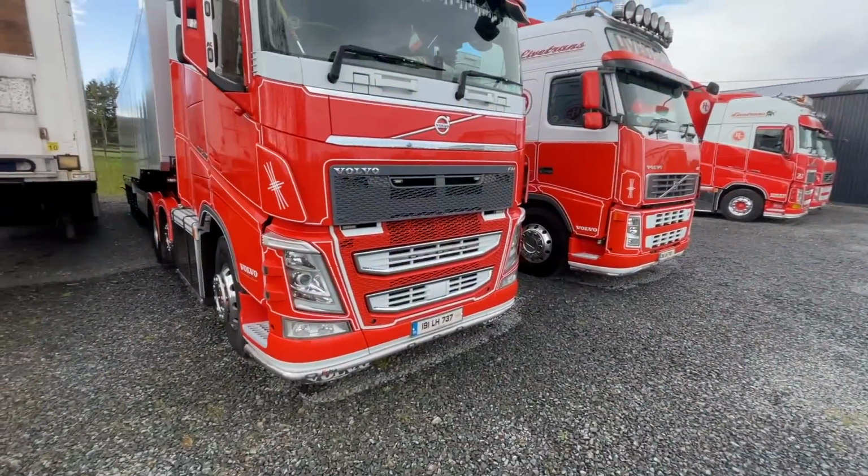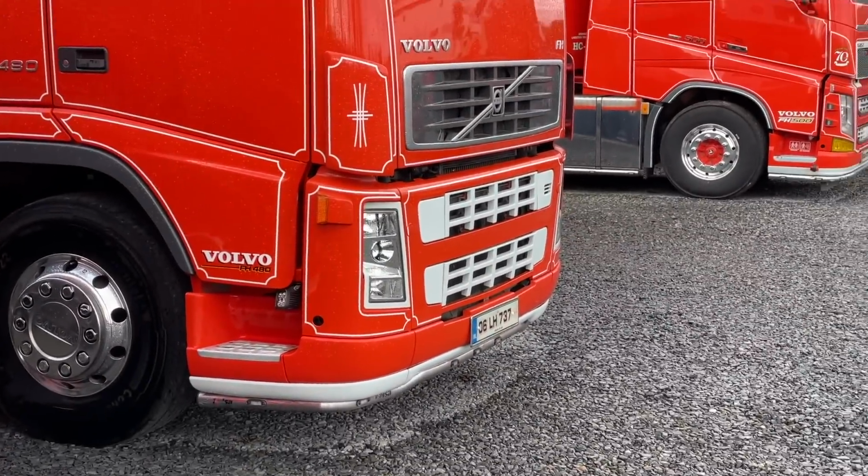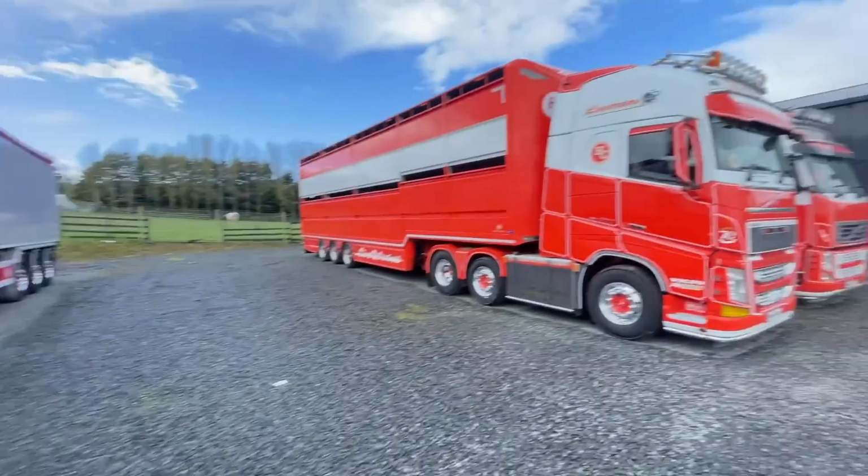I don't know if you've noticed the common theme. 737, 737, they're all 737 on the edges. That's how particular these boys are. I must actually ask them what the crack is with the 737, because I actually don't know myself.